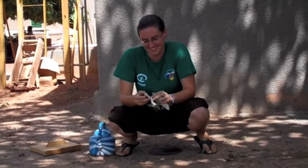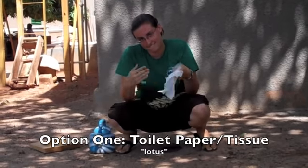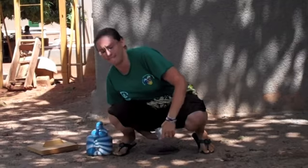Step 7 is cleaning up after oneself. You have two options in a latrine in Burkina Faso. If there's toilet paper or tissue, known as lotus here, available, you can use that and then simply dispose of it down the latrine hole.